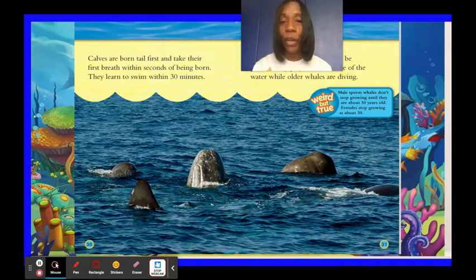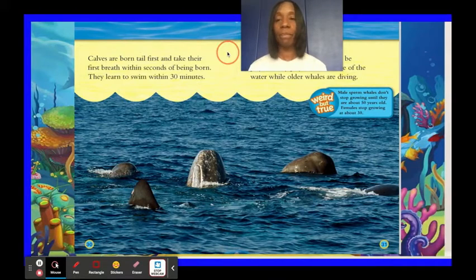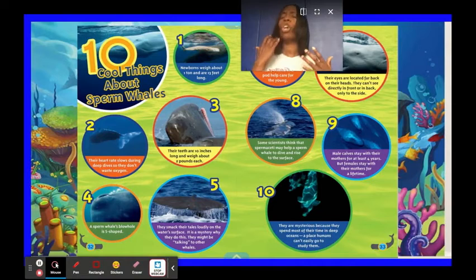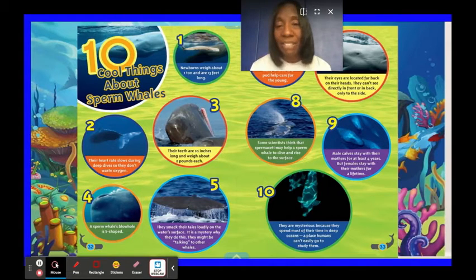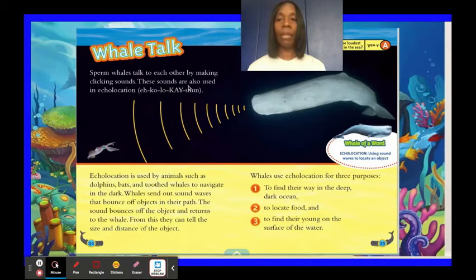Calves are born tail first and take their first breath within seconds of being born. That's important information. We've also learned 10 cool, amazing facts about whales. And the author gave us a picture to give us a what? A visual, and then wrote different facts under the picture. So, for example, number one, newborns weigh about 1 ton and are 13 feet long. We learned that whales talk and they use something called echolocation. We also learned that dolphins use echolocation, text to text.